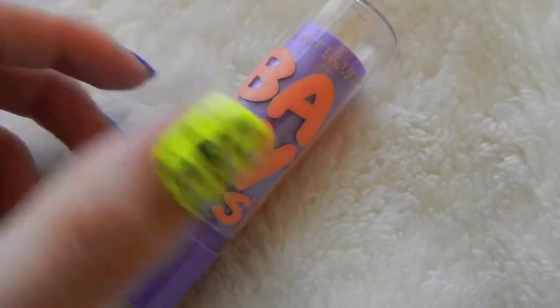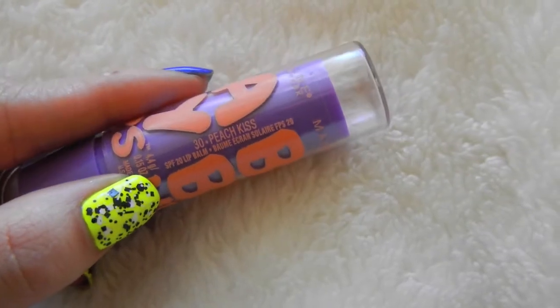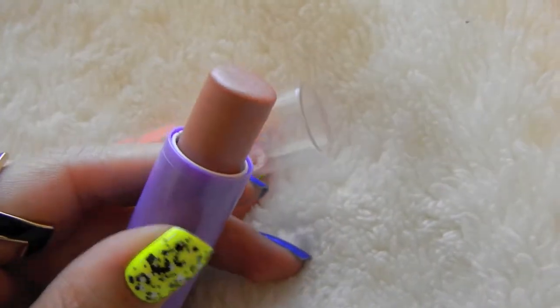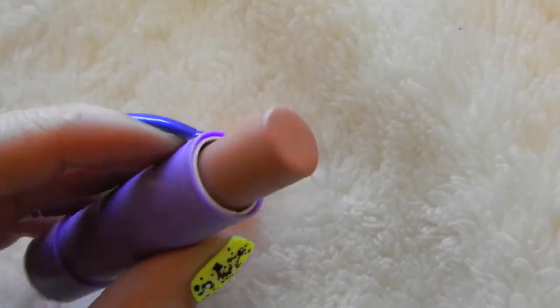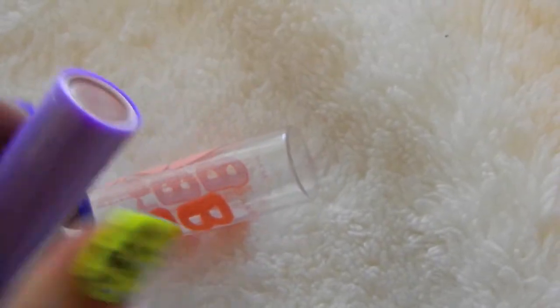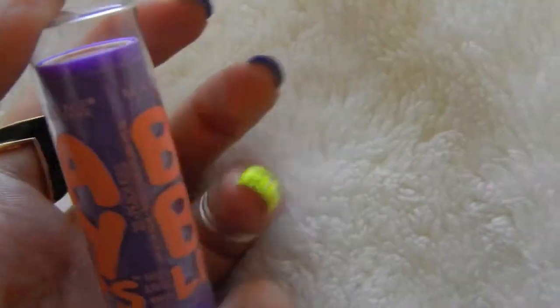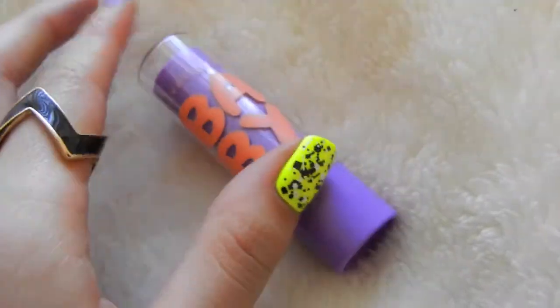So I got the one in Peach Kiss, and the first thing that I knew I was going to be very wary about was the fact that it has shimmer in it. But the color looked nice. I love peach. It's one of my favorite scents, so I picked this one out. And I really like it. It's a lot more moisturizing than I was expecting, and the shimmer isn't too bad. It doesn't look frosty. It's obvious that it's not a matte or non-shimmery lip product, but it's not as frosty as I was expecting. So I really like this, and I'm very impressed by it.